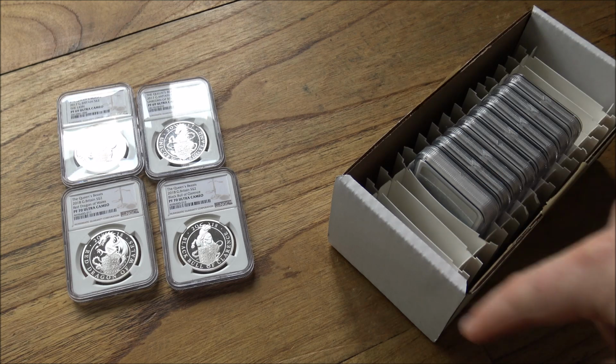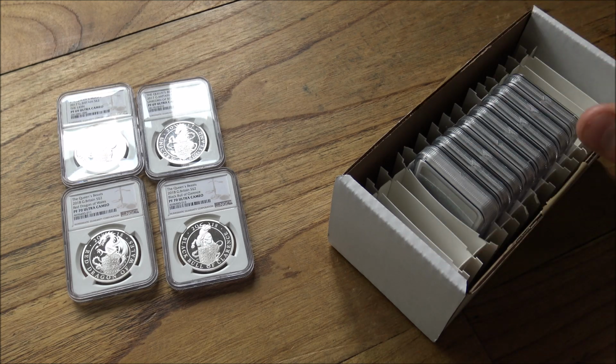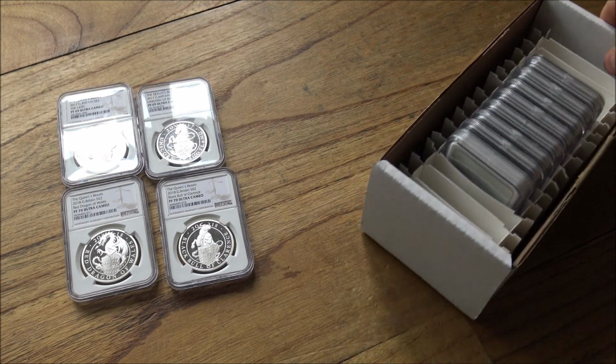I will be, by the way, making a whole video, excuse me, losing my voice, on the whole grading process, which I did self-grading. That's going to come out at a separate time, but for now, we're going to just have a look at some of these awesome coins as we go.